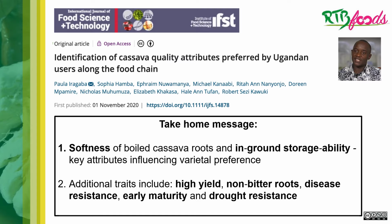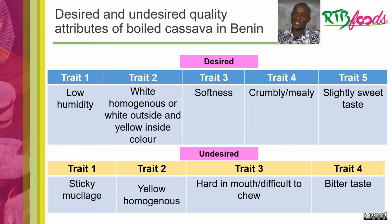Now, other additional traits that were preferred by end users included high dry matter content, non-bitter varieties, disease resistance, early maturity, and drought resistance. Now, in Benin, 5 traits were highly desired for boiled cassava, and 4 traits were undesired. Among the desired traits, you can see softness, mealiness, and sweet taste.